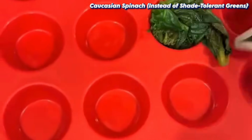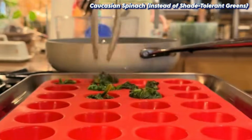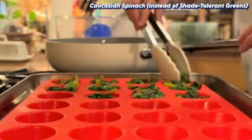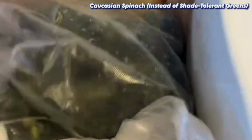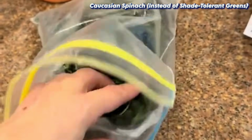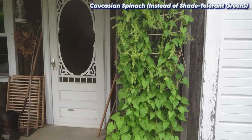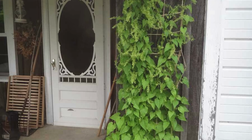People don't know it because it's not a mainstream seed rack plant. It's mostly known in permaculture and perennial vegetable circles, so it never hit mass gardening culture. But it solves two problems at once: shade tolerance and perennial production. If your garden is shady and you're tired of forcing spinach to grow in conditions it hates, this is the perennial spinach that climbs and comes back every year.